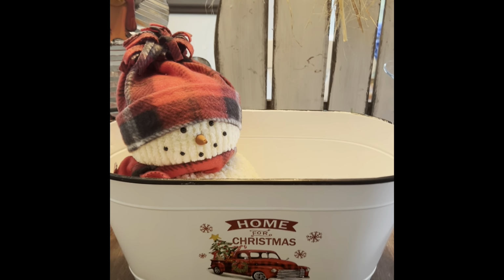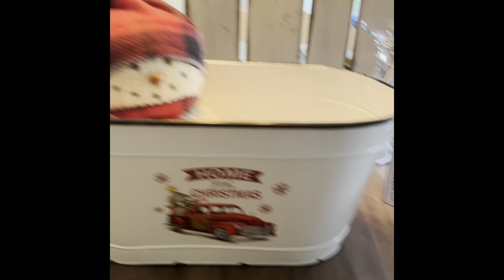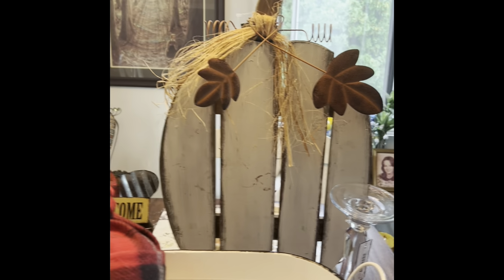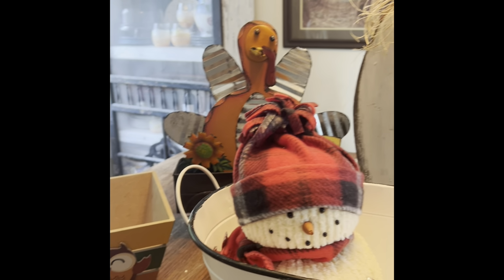Guys, give me some ideas what you think we can do with this. I just think it's going to be so cute. I just do. Anyhow, I just wanted to show you some thrifting that I did. Like I said, less than $50. Come on, and I'll turn around and make a great profit off of this.